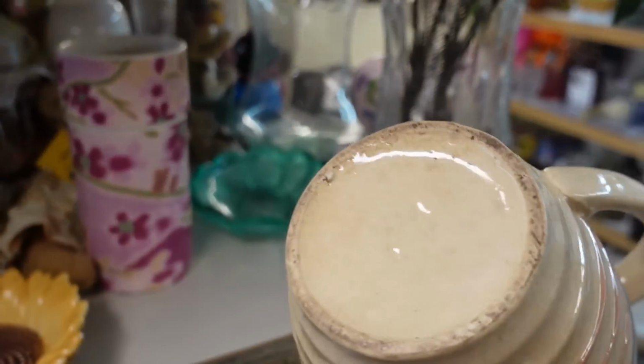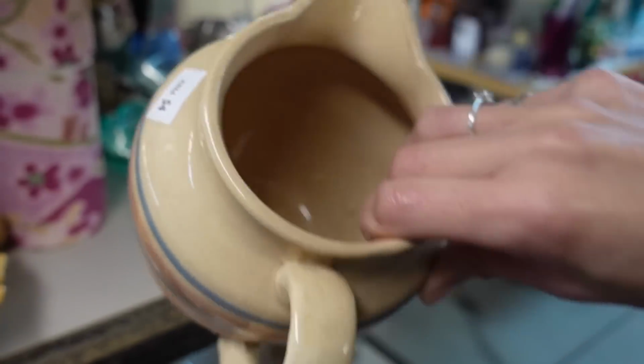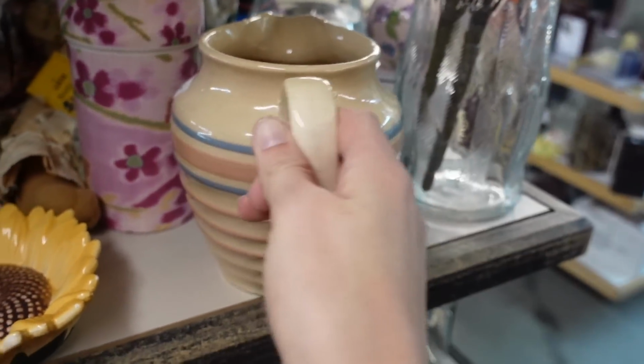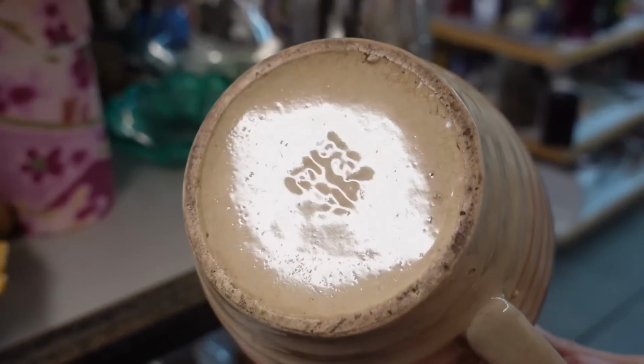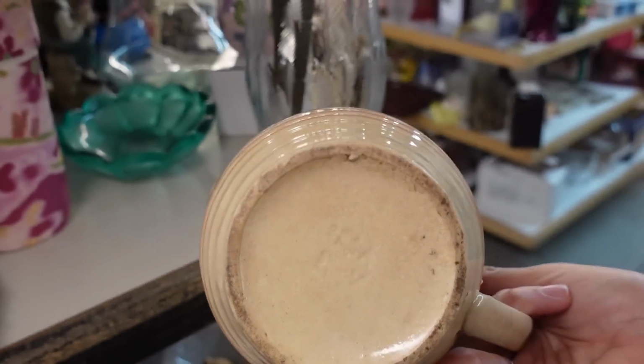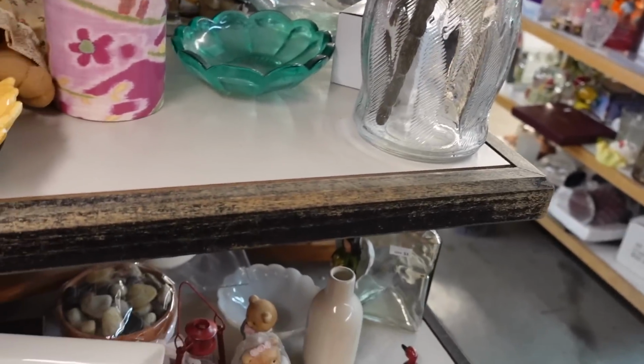This picture made me think McCoy, because I have seen this McCoy color scheme design in the past, and it was only $4. It was marked USA on the bottom. It very well could be McCoy, and I decided to grab this.